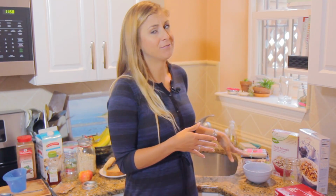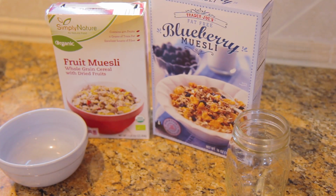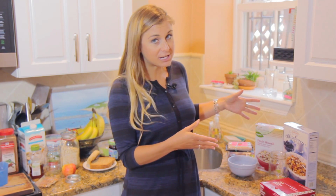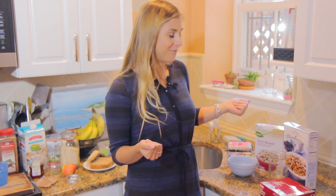Now, that wouldn't be enough to fill me up, so I also recommend having a piece of fruit like a banana or an apple. Second to last is a muesli. Muesli is lower in sugar than granola, so you can have a bigger portion for the same amount of calories as you would with granola. Granola portions are so small if you ever look at the nutrition facts.